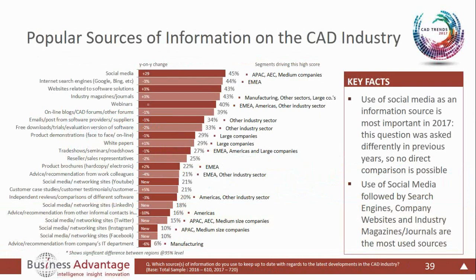So digital channels or non-digital or traditional channels, a slight comparison: 69% use at least one non-digital or traditional channel.